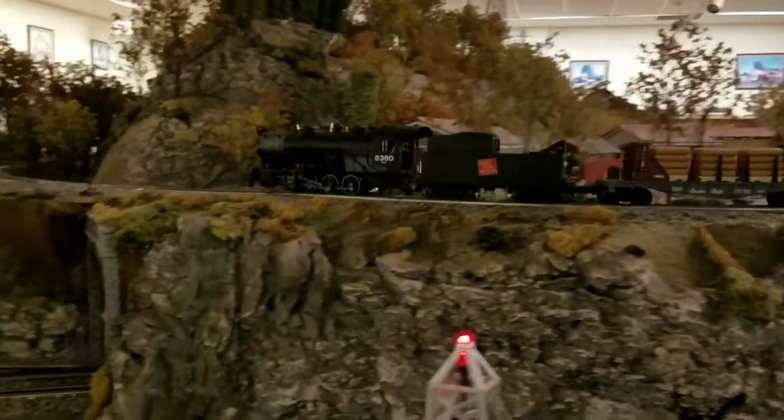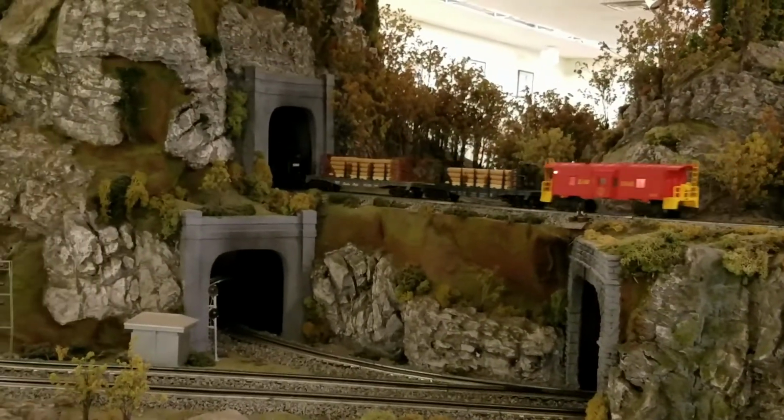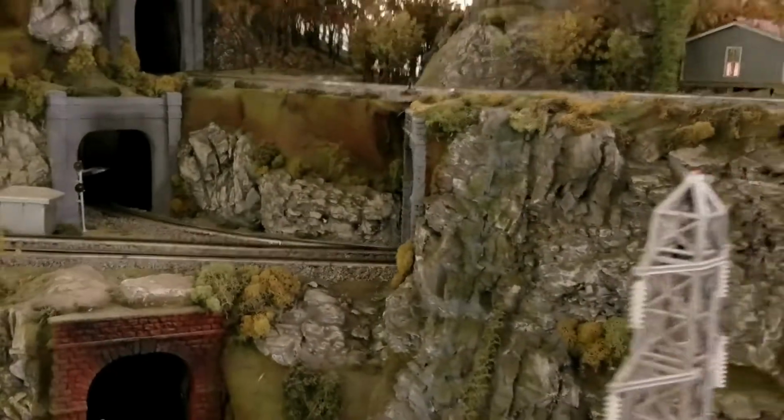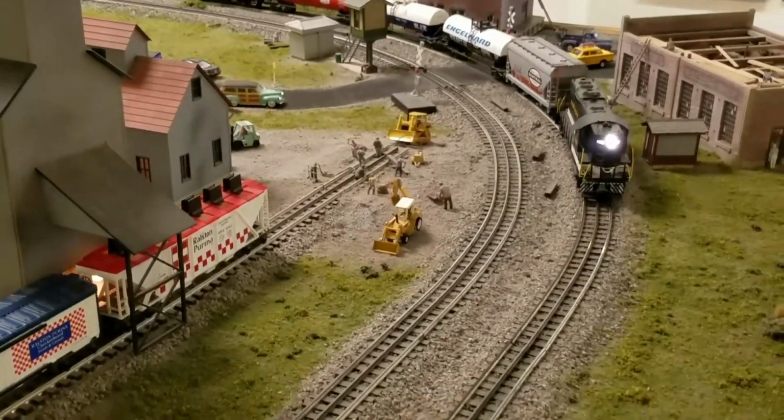I love those type of trains, like the old Western days. Going through the tunnel. Here's a picture of a tower right here. Now that really looks perfectly real. And then we have a train coming through here.